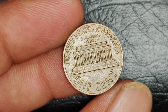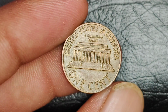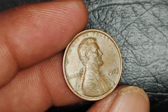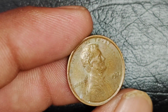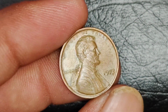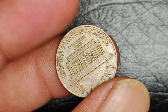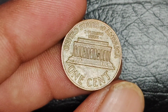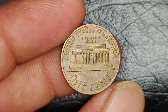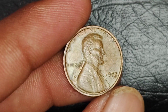First, let's talk about the 1972 Lincoln penny. Most 1972 pennies are pretty common, but there's a specific version that collectors are after, the no mint mark penny. What's a mint mark, you ask? It's that little letter on most coins that tells you where the coin was made. For example, D stands for the Denver Mint and S stands for San Francisco. But this penny? It doesn't have any mint mark at all, which means it was struck at the Philadelphia Mint, where no mark was used at the time.